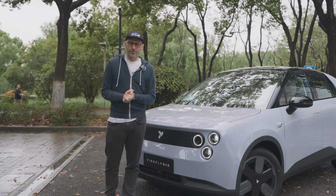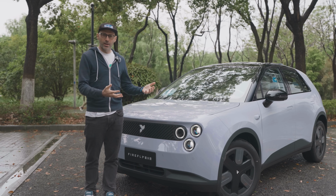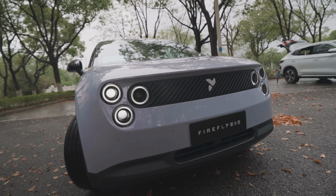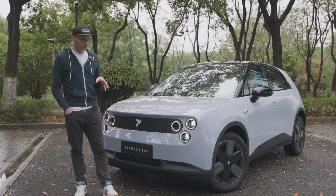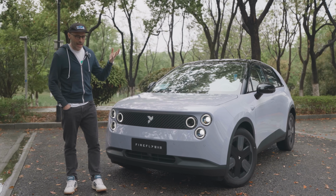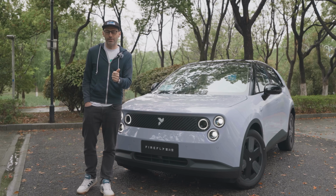Let's get this out of the way, shall we? These three bug eyes, they are bug eyes, Firefly eyes, iPhone camera eyes, whatever you want to call them, these drew a big gasp at NIO Day when the crowd saw the car for the first time. Now, I'm not going to go into whether you like it, I like it. It has to be distinctive. It has to stand out in a market which is going to be fiercely competitive in the future.